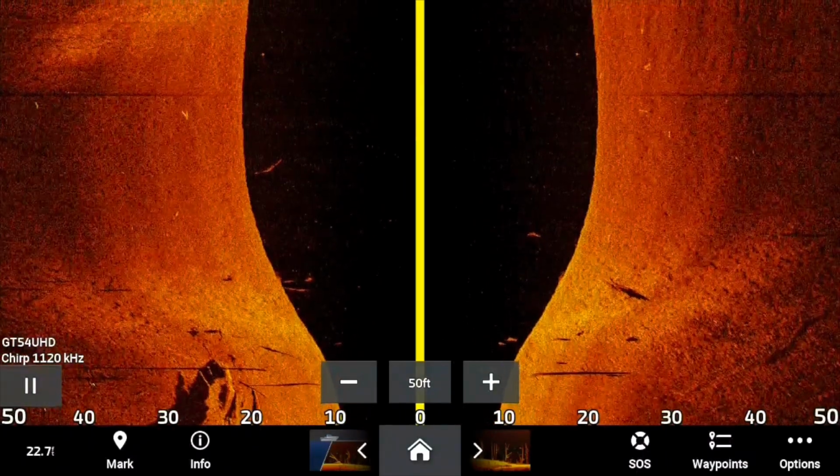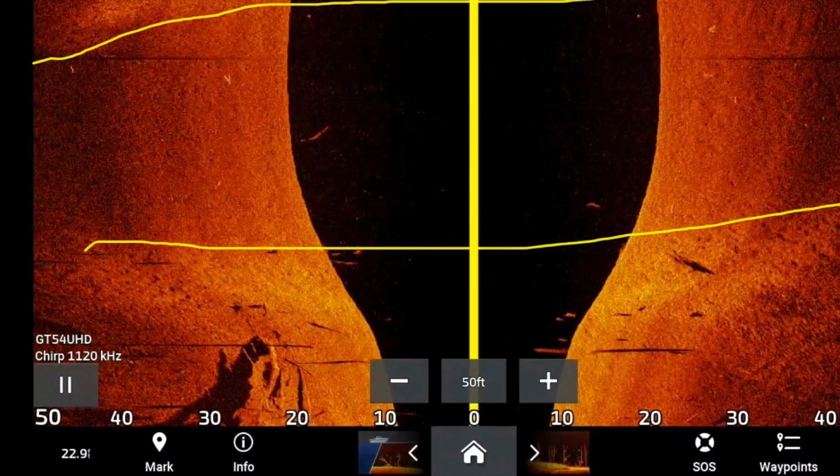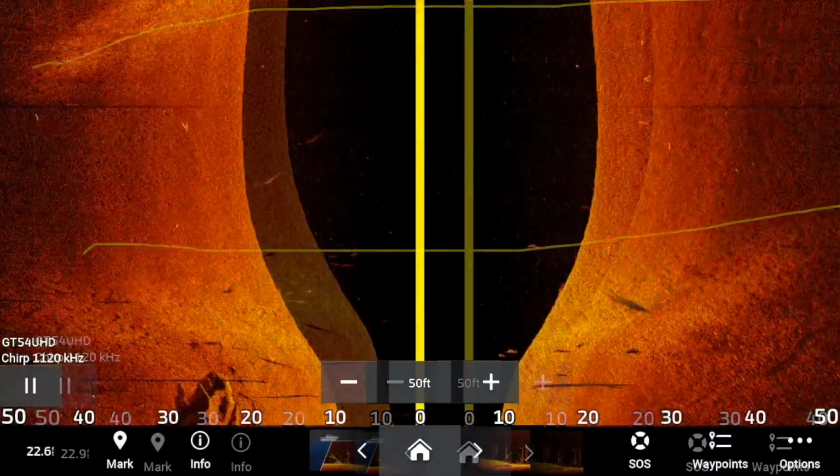And I'm going to put a screenshot up, and I'm going to highlight the channel. You see I've drawn some lines right here. You can see the bright edges where the edge of the channel falls off. You see that dark bottom.